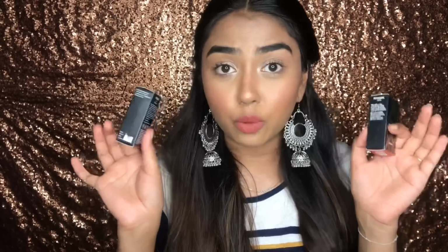The MRP of these lipsticks is ₹599 for 5 grams of product, and currently they are on sale. The older shades are on sale specifically for I guess 5 to 9% off, while the newer shades, like Jane is one of the newer shades, they are not on sale. So that was a heads up.